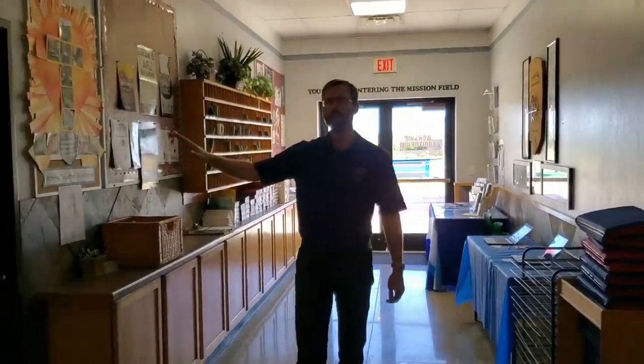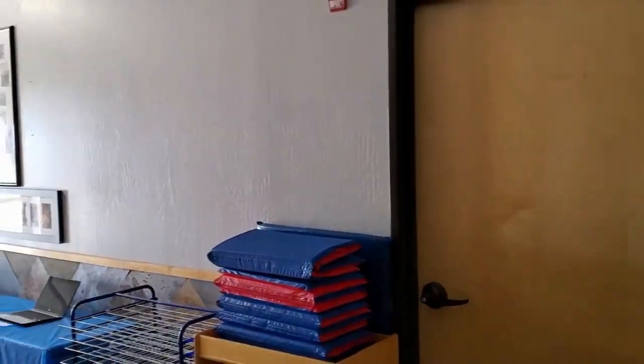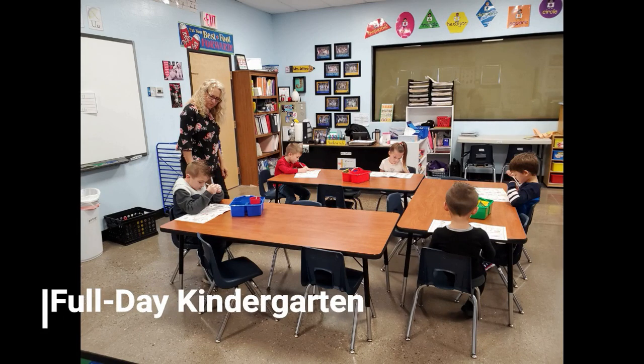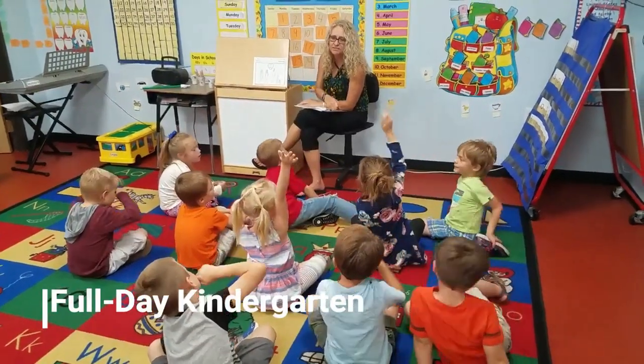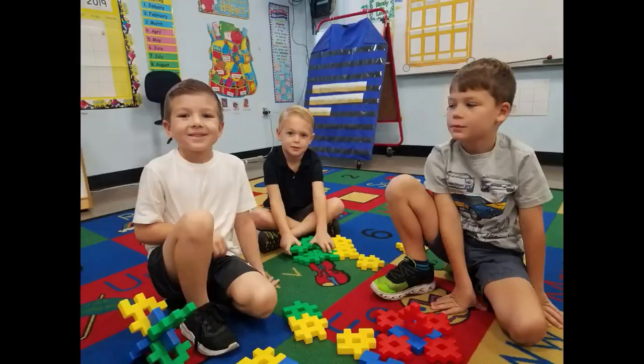On this side of the hallway is the door into our kindergarten room. And on the other side is a door going into the four-year-old preschool again. We saw that room from the opposite hallway. Now we're going to head outside back to the courtyard where we first entered.